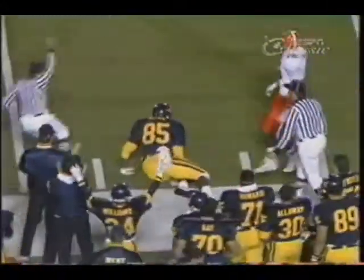Harris with a straight drop. Oh, has a man wide open. And it's the backup tight end, Adrian Moss.